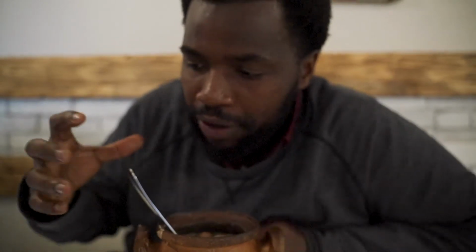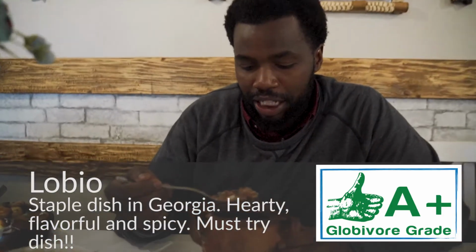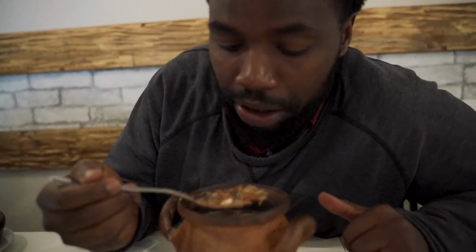This is probably the first dish that I've had in Georgia where there's a number of different ingredients coming together. A lot of the dishes that I've had so far are just very simple ingredients, beans and bread or mushrooms. But this is a nice dimension of flavors. Also, this dish is served in a nice clay pot. I think that's what's keeping a lot of the heat in. And it just gives it a very rustic feeling. It feels very traditional and I'm quite enjoying it.